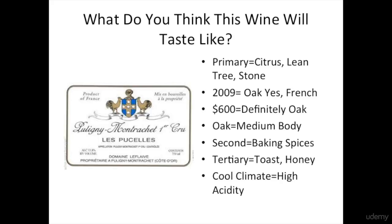We also know this wine is $600. That's another indication of oak aging, because if it was just a simple, one-dimensional, ready-to-drink wine, it really wouldn't cost that much. And again, because it does have oak aging, it can't really be a light-bodied wine because oak adds some structure to the wine. So I'm going to say this wine is probably medium-bodied.